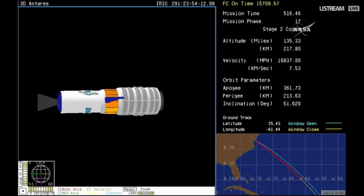Waiting for payload separation shortly here. All systems still look good. Attitude and power are nominal. And we have Cygnus spacecraft separation.